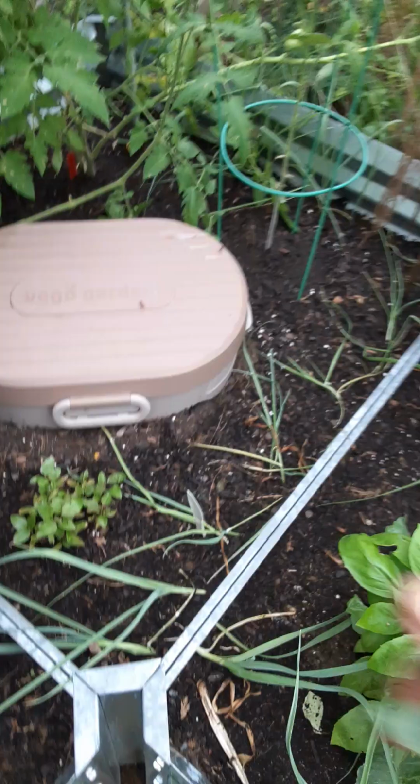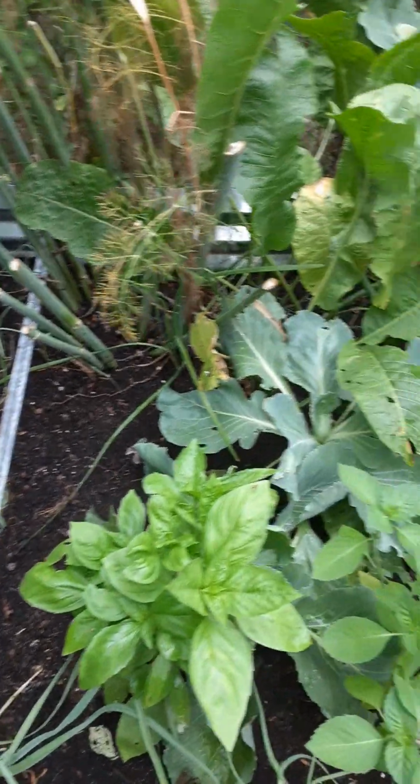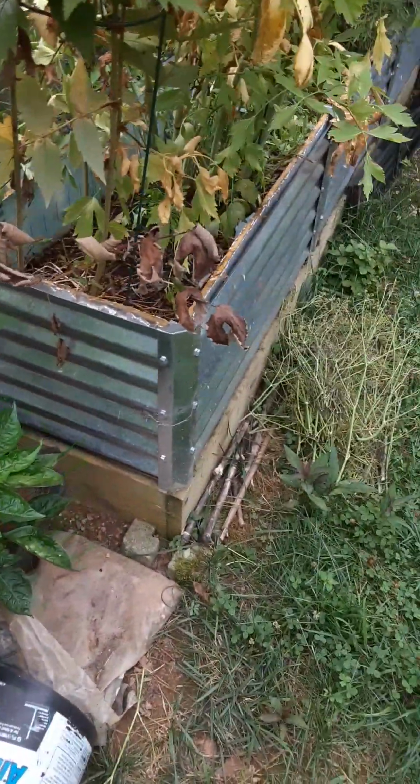So some of the leeks are filling in nicely. Some of them, a bunch of them died. They just didn't do well. But because I started them from seed, it's not a big investment. And I got a good amount.